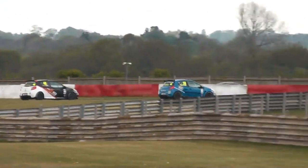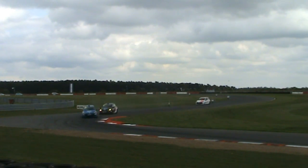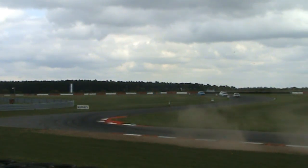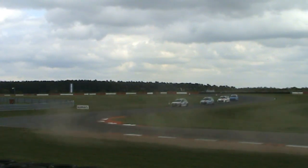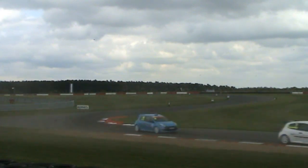Rob Gaffney putting him under pressure though. As they head now down towards Murray's. Is Gaffney going to do a last lap lunge? They both slightly lock up, a bit of a sideways moment for Herbert. He's across the dirt on the exit of the corner. Can he hold on? So they come up across the line. It's going to be Luke Herbert who takes the win. Second to Gaffney and third to Peter Felix.